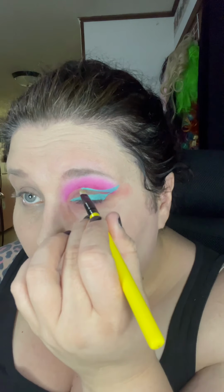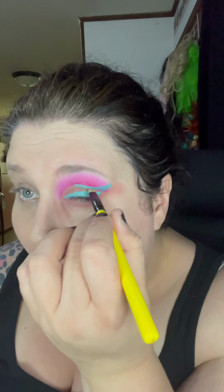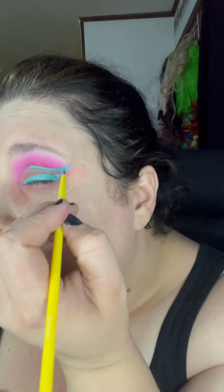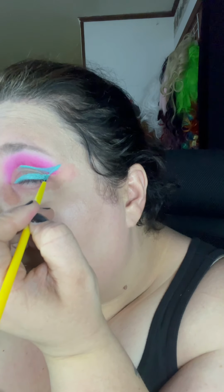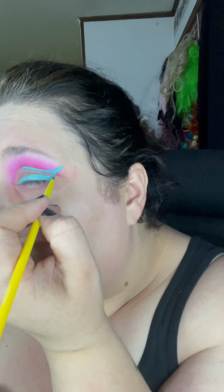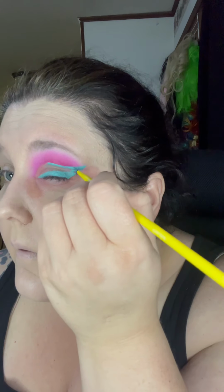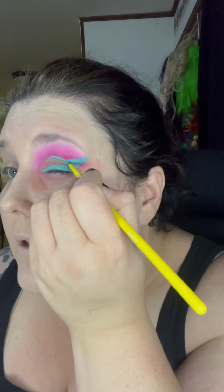Curses, curses, curses. Oh no, I didn't let it dry. So, take that same brush. Clean it up. Just like that. While that's drying, because I'll make a mess of it, just darken that line. And I'm gonna fill this in all the way up into about right there.